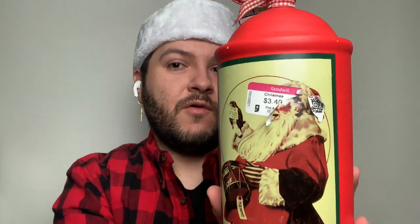And then I also found this Norman Rockwell cookie canister. Now this is not very vintage, but it looks vintage inspired. This is actually a cookie canister. It still has the tag from the cookies, the nutrition facts, and this is from 2004. It says best consumed by June 1st 2004, so I'm thinking it's maybe around 2003, 2004.